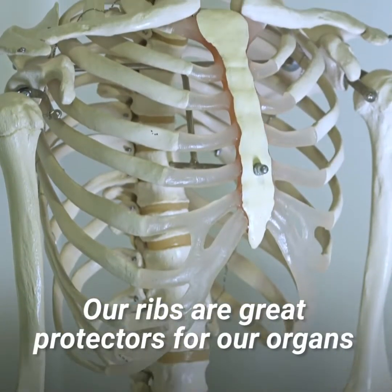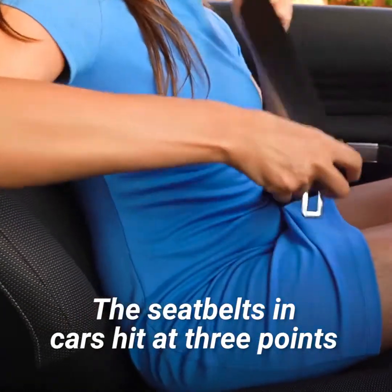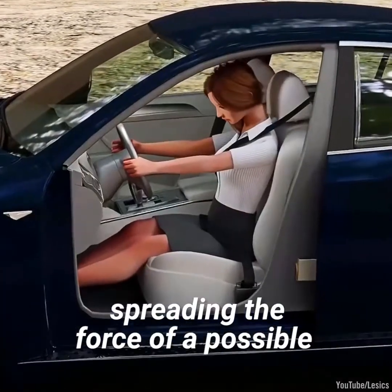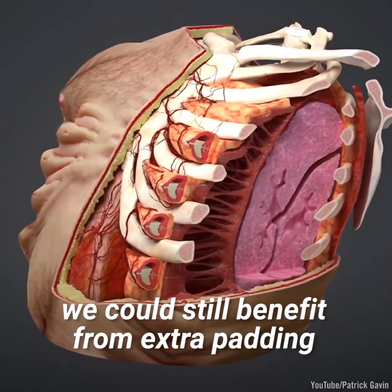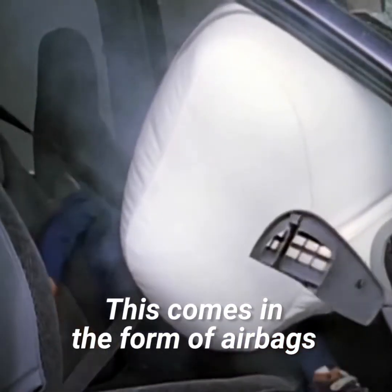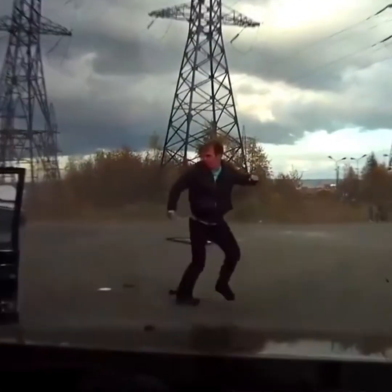Our ribs are great protectors for our organs. The seatbelts in cars hit at 3 points across the ribs, sternum, and pelvis, spreading the force of a possible crash across the rib cage. While the ribs protect us, we could still benefit from extra padding in a car accident. This comes in the form of airbags. They stop us from flying through the windshield or hitting the steering wheel.